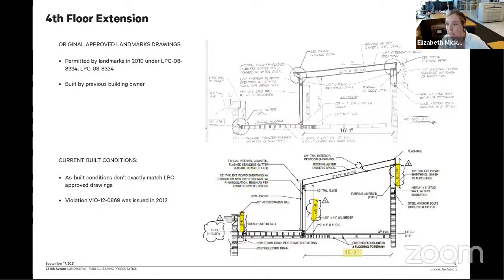So in totality, it's very similar to what was proposed. There are a few dimensions that are different, but the dimensions that are built don't impact the visibility from the street.